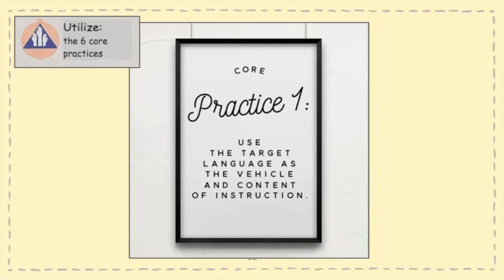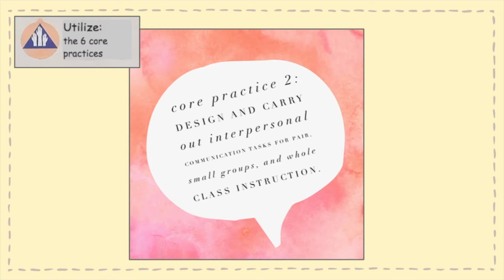Okay, great. So that's the first core practice. The second one is interpersonal communication. And again, this goes along with what we're talking about, using the target language. But what does that really mean?